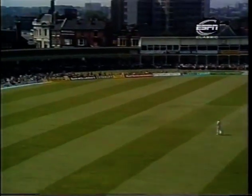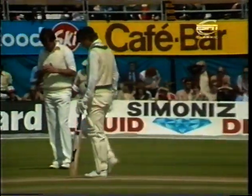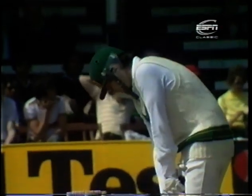It's a good shot. It's the first one Mike Hendrick's really overpitched. Great square drive there from Kim Hughes. Played a very sound innings so far.